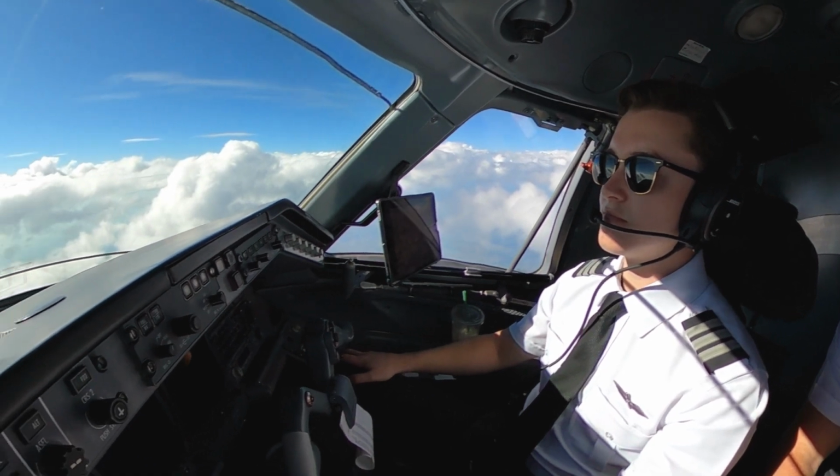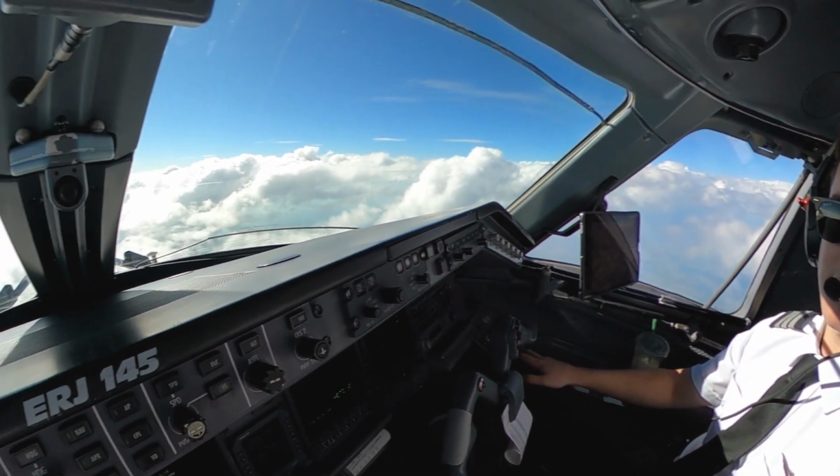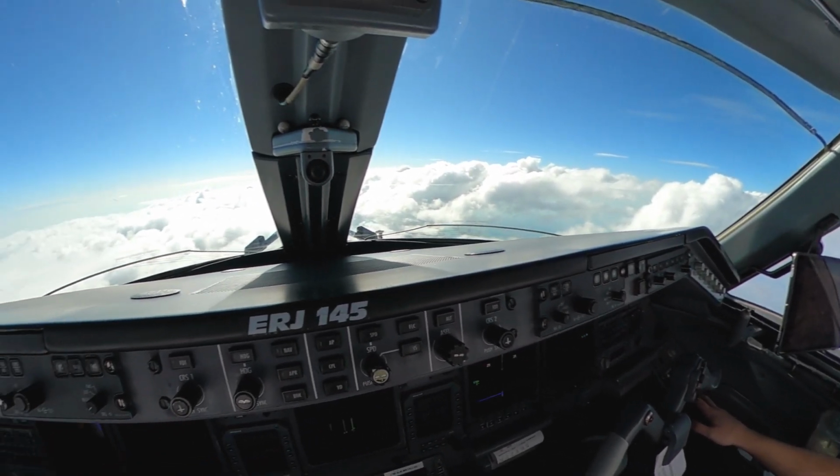Around this point, we were handed off to Nassau Approach Control that gave us a descent clearance to around 2,000 feet.